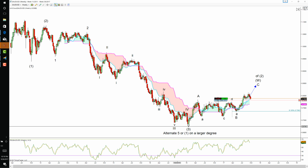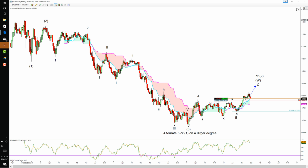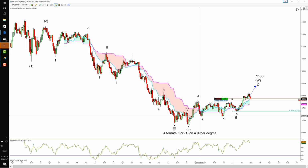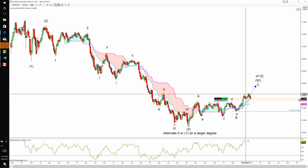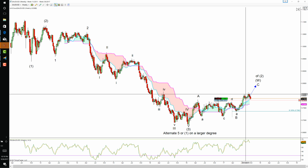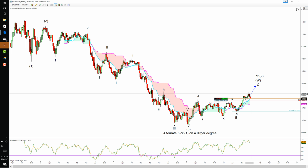I am down. I have this as a 3-wave move down from August of 2011 down to January of 2016. This is A of 4. This is a triangle A, B, C, D, E for B of 4. And then this is possibly A, or it could be that this is the 1, 2, 3, and then I have an A, B, basically one more move up.